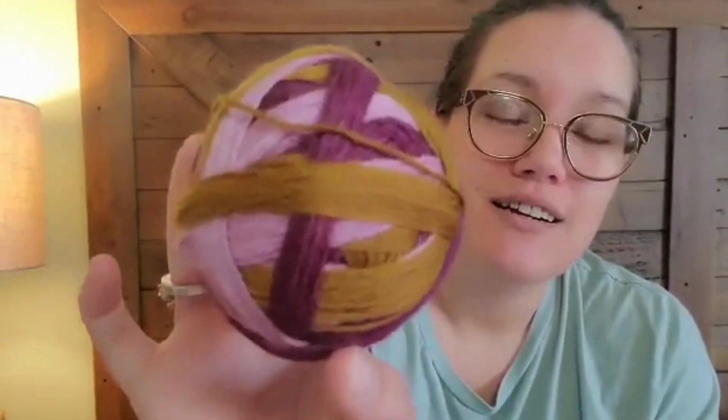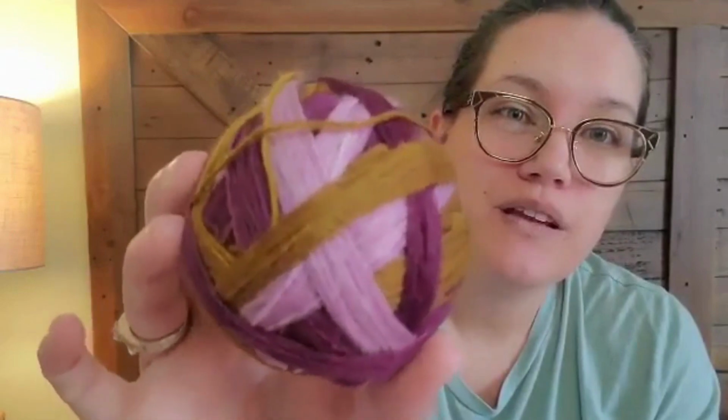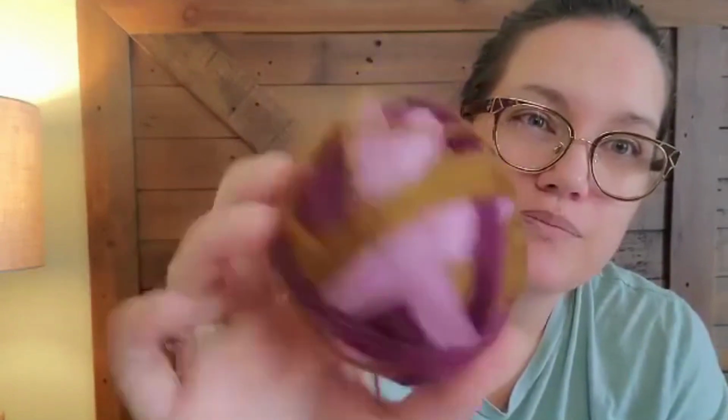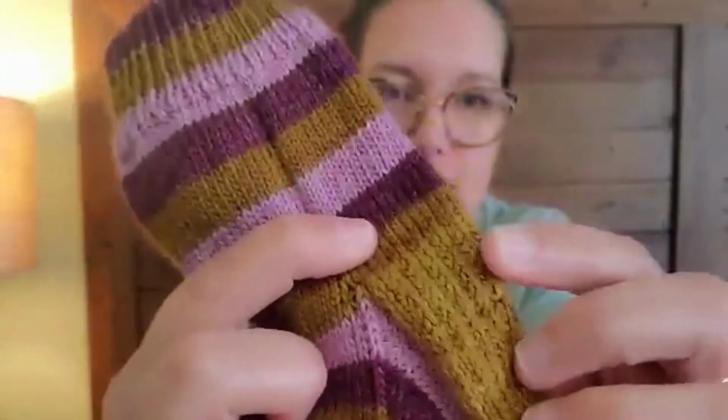It is in gorgeous colors, sort of this wine plum, this rich golden, and then this sort of mauve lavender. It is so pretty. So I have one done. And this will also be in the Falling Leaves. These are going to be my new favorite socks, I'm telling you right now. They're gorgeous. One by one rib. Heel flap and gusset. I had a little bloop there, and that's okay. Contrasting. She sent me a mini to do my contrasting heels and toes. She was so sweet. So yeah, that's my first one.